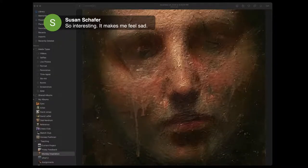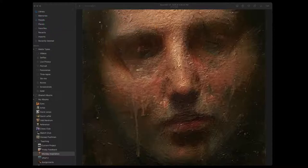So interesting. It makes me feel sad. Yeah, there's different, and I am cropped up here. I'll have to admit that seeing crops of paintings is different than seeing the whole thing. But I wanted to crop these so that we can get really in on these colors and show you all the different ways that we can look at them. Again, advancing color. So let's see who's next.